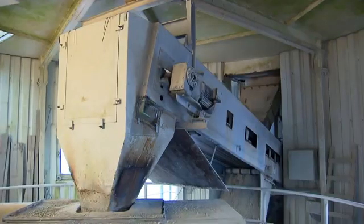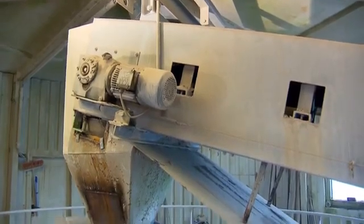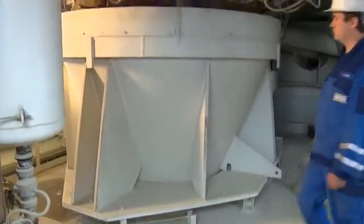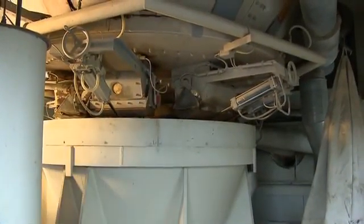A bucket conveyor lifts the recycled rubble into the concrete factory's storage area. There, other chambers contain different aggregate materials used for the concrete, including natural and crushed sand and a fraction of shell limestone chippings. The mixing device combines these primary raw materials with the recycled secondary materials.